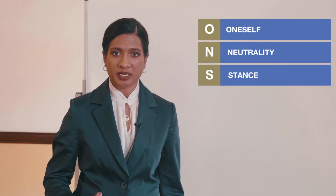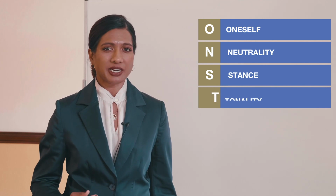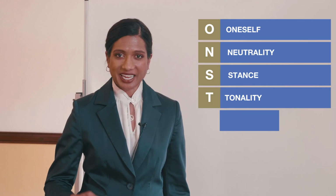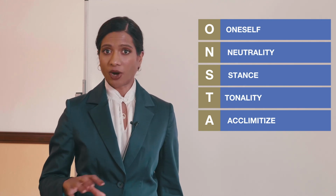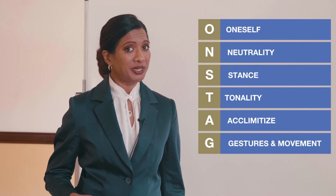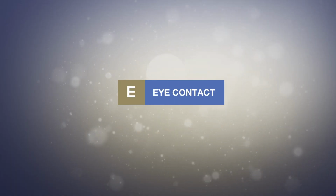The S is for stance: how to stand and show confidence as a speaker. The T stands for tonality: how to bring in vocal variety and add a little bit of excitement in your talk. The A was acclimatize, and how you as a speaker can get comfortable with the venue regardless of how big or how little the venue is. The G is for gestures and movement, and when and how to bring in gestures and movement as a presenter. And finally, we spoke about eye contact.